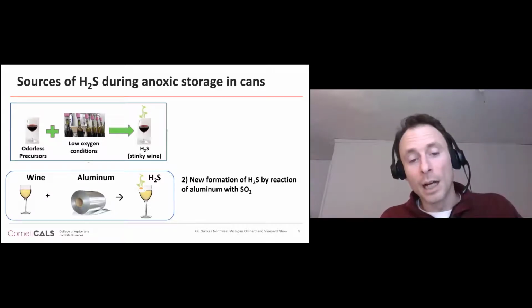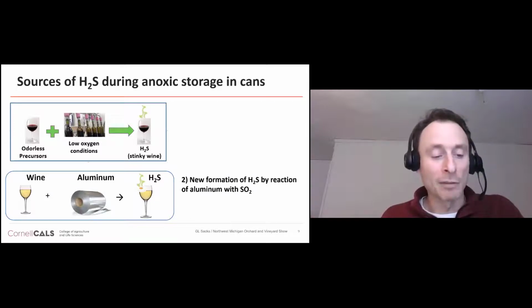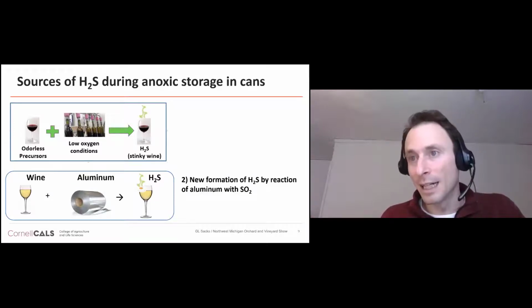Come back. Don't do this to a wine you're really hoping to drink. It's going to render it unpalatable within a day's time. It will start belching out H2S. This is not a very hard reaction to demonstrate.